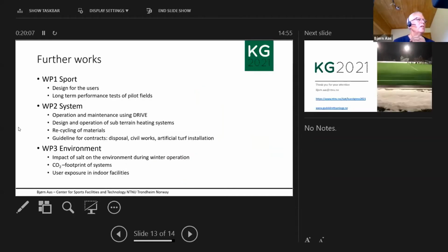So what's coming? Regarding the sports, we have to work more on the design for the users, and we're not sure what that means because in many cases the pitches are used by different user groups, and they should try to fit most of them. We are doing this long-term performance testing.